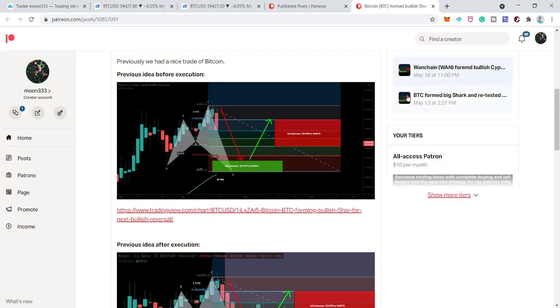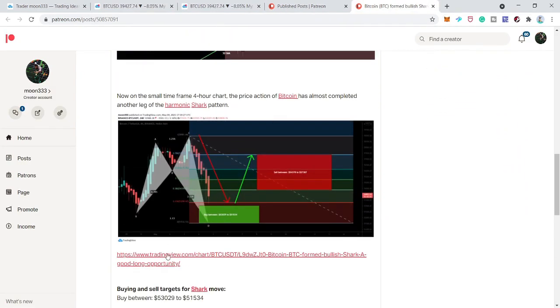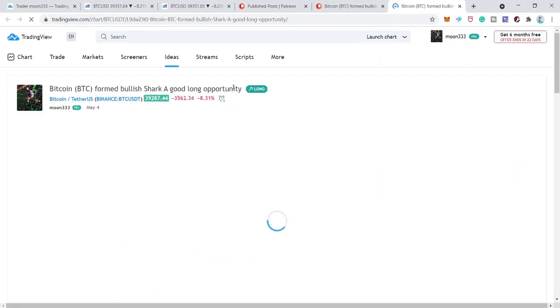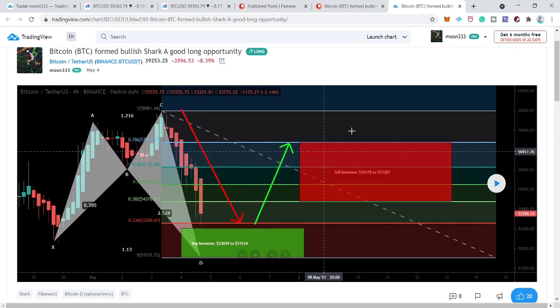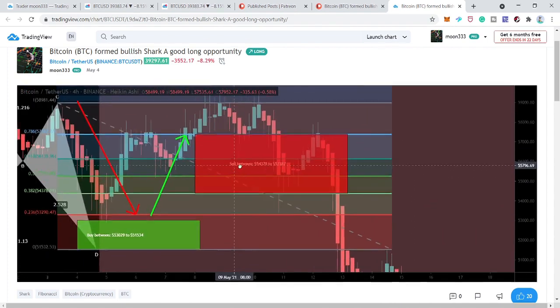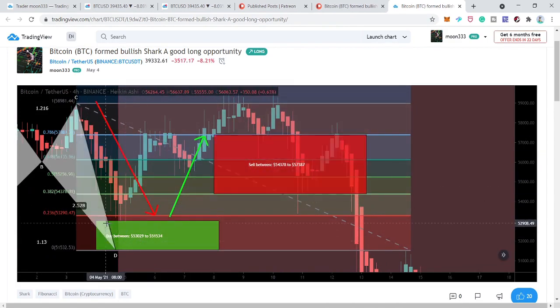And then another shark move I caught on the 4th of May, and this one was comparatively smaller because it was formed on the 4-hour chart. On the drop on the 4th of May, I told you that the price action will complete this final leg, and from here we can have another bullish reversal. After playing this chart, we can see that we had a very nice reversal after the completion of this final leg of the bullish harmonic shark move.